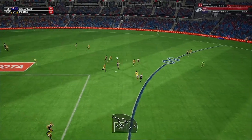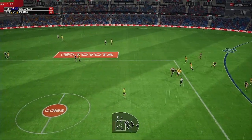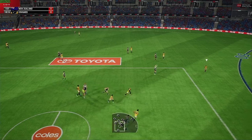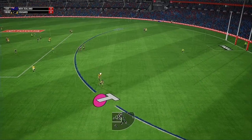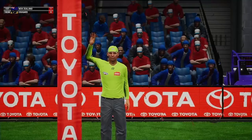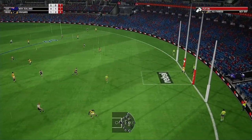Goes by foot. Takes a simple grab. Works it across the ground. Picked up now. Goes short by hand. Chose to kick it. Scoops up the ball. Chance here to level the score. The kick ends up hitting the post. New Zealand get it back to under a goal. Ready to bring it back into play. Decides to play on.